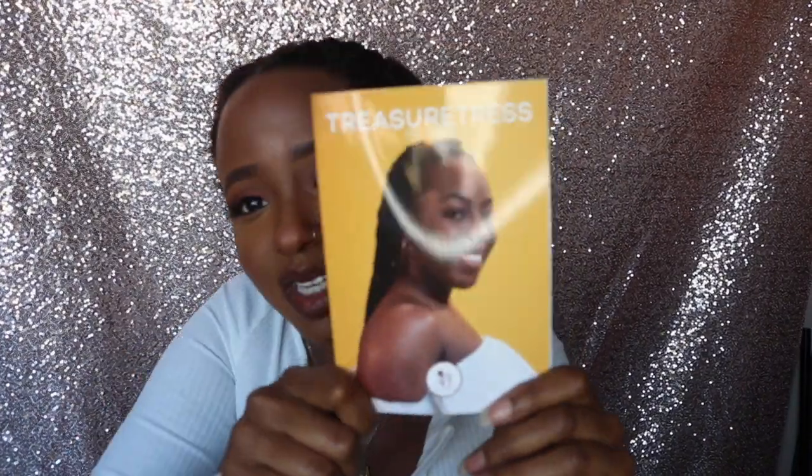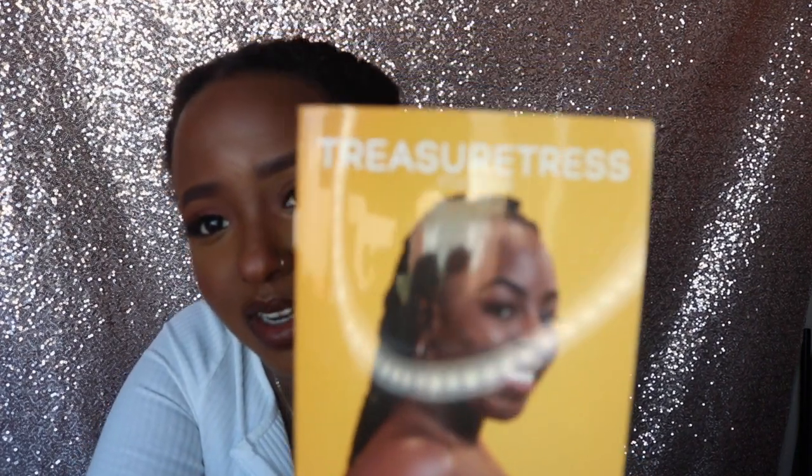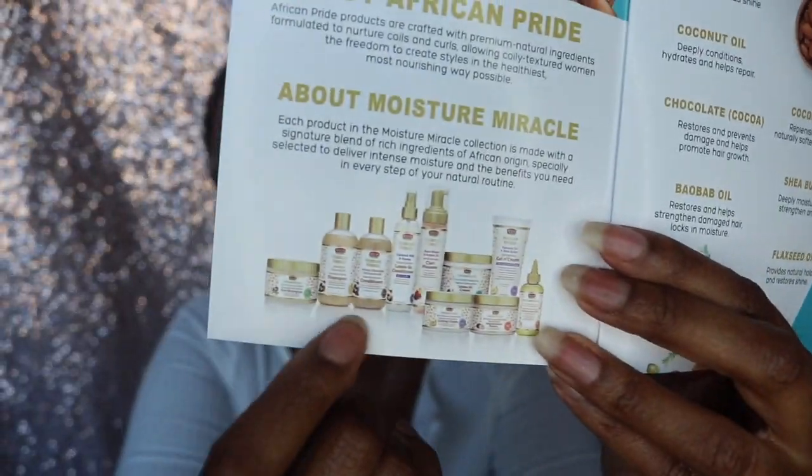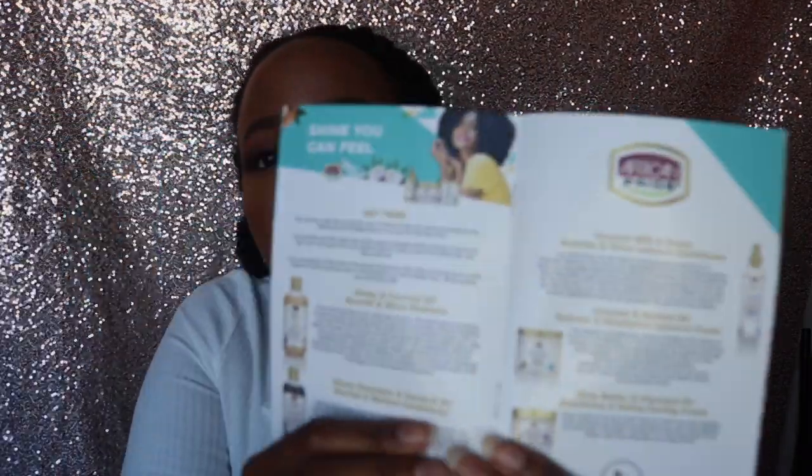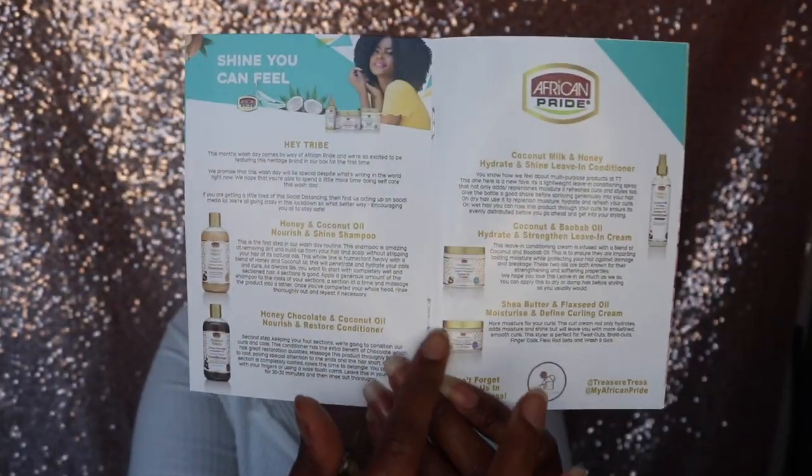It was bad. And this comes with it as well. Look at this beautiful girl. I don't know who she is, but that's so cute. I think I have the African Pride brand. I think they've sent me something like this because why else would the information be there? So they've got little descriptions of what each product does and what it's for. Ah, it's a full-on set.